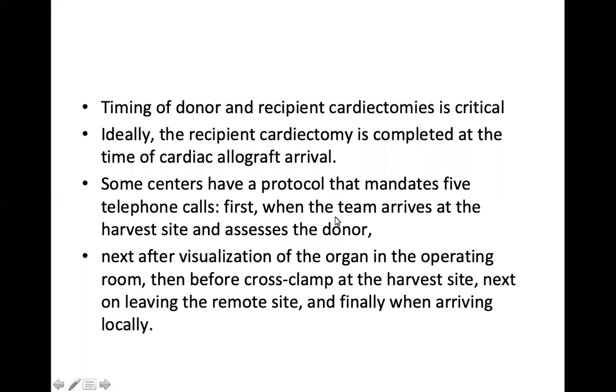First one, when the team arrives at the harvest site and assesses the donor. Next, after visualization of the organ in the operating room, before cross clamp at the harvest site. Next, on leaving the remote site, and finally when arriving locally. So this is a very critical and important step for the coordination. And recently it is even more important, especially as a large number of patients are redos and LVAD, and they need time for dissection.